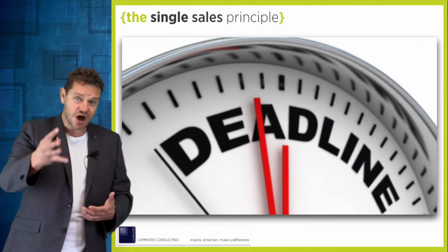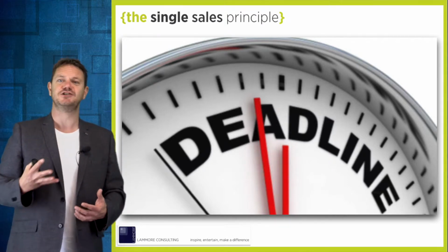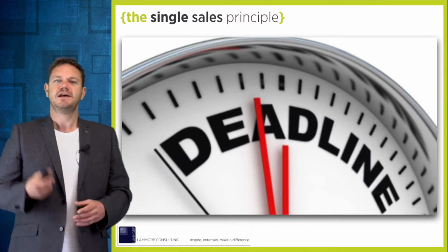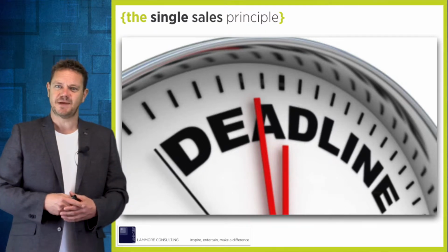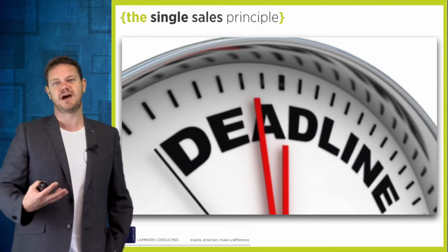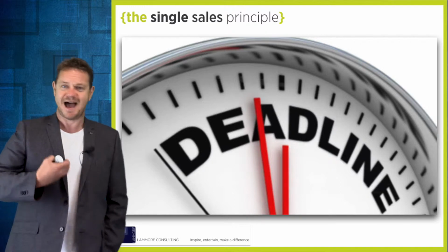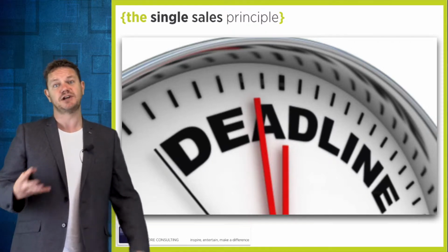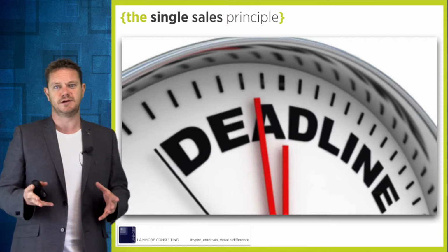So despite the fact I know that this is what they were doing to me during the sales process, it still works. It's incredibly powerful. It needs to be a real deadline, and as with all of these closes, if it comes across as the fact that we're playing games with our buyers and we're trying tricks on them, and there's any level of dishonesty, because it will undermine our credibility and any trust that we built up, it's just not going to work.